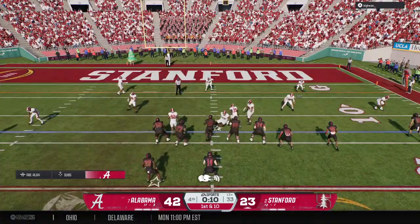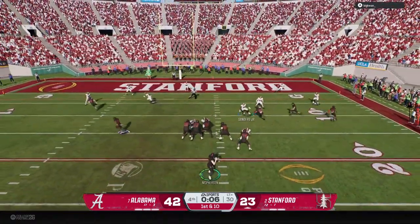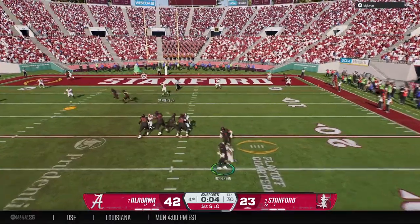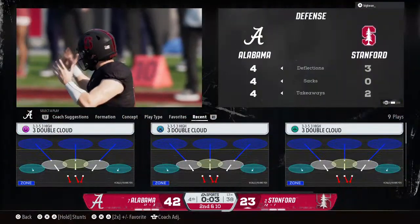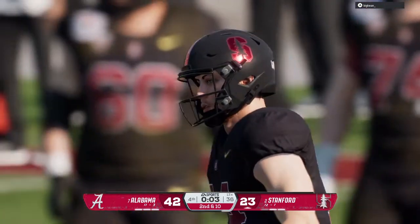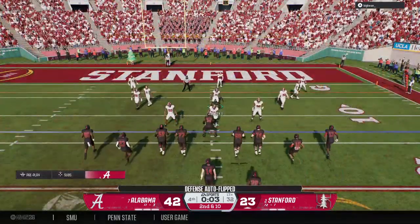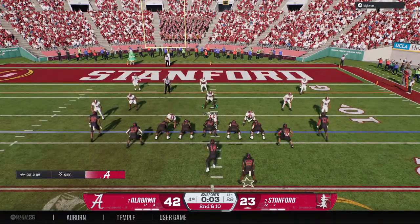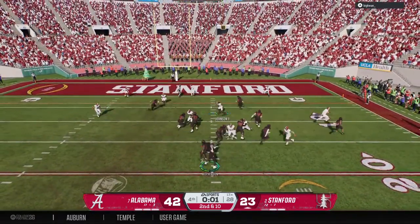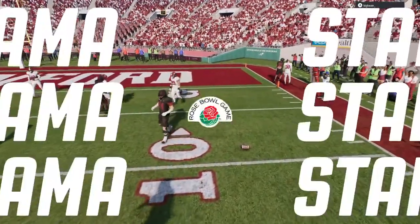Stanford comes to the line quickly here. Snapping it from the red zone now, looking to throw. And it's incomplete. Just 3 seconds left on the clock. What a hit there by the defender. Tough for the receiver to hold on to the football when he has that kind of contact. Good, clean play by the defense. It falls incomplete as the clock hits 0:00.